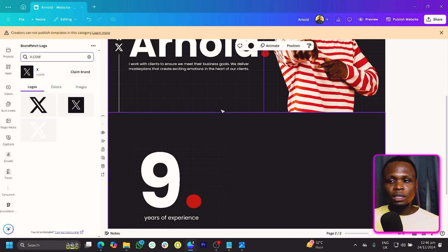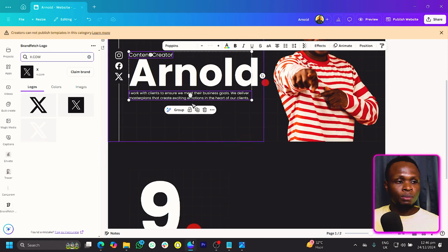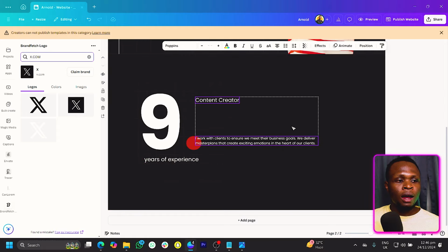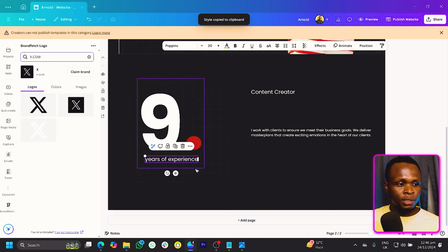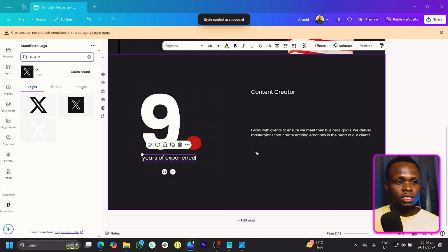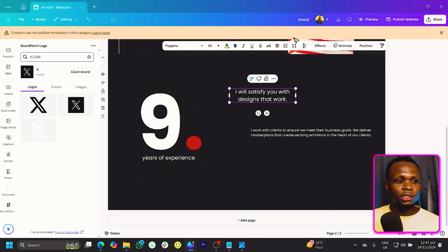The other thing I want us to be able to do is let's copy this text, because we want to make sure that the font sizes are the same. So we can just right click, copy style, and paste it over here so that we are using the same font sizes. Now we want to also say a few things over here. So what I would say is, I'll satisfy you with designs that work.